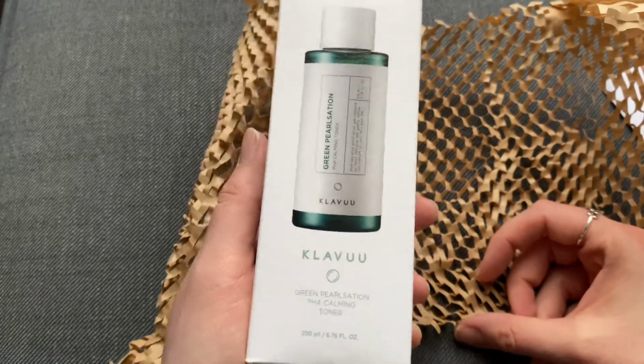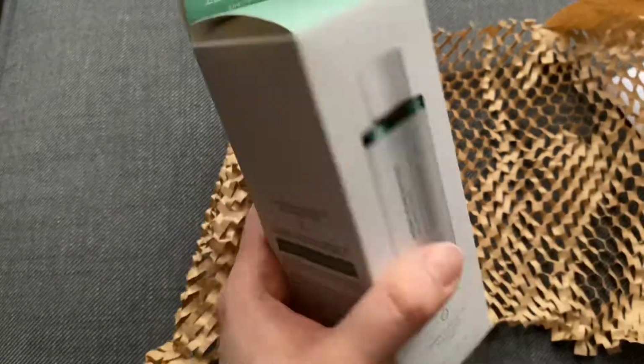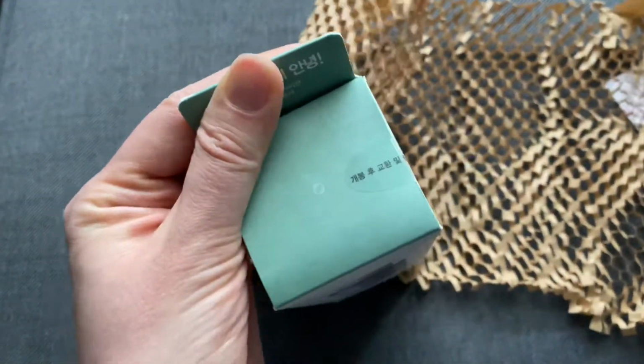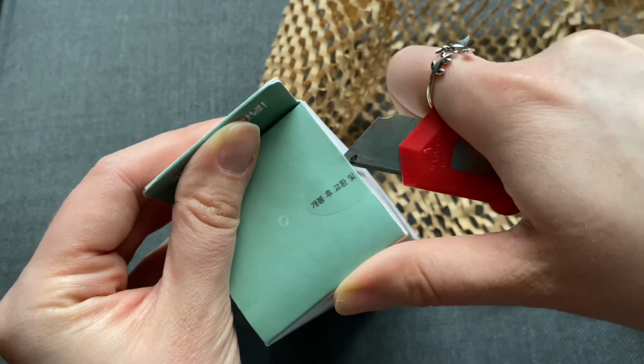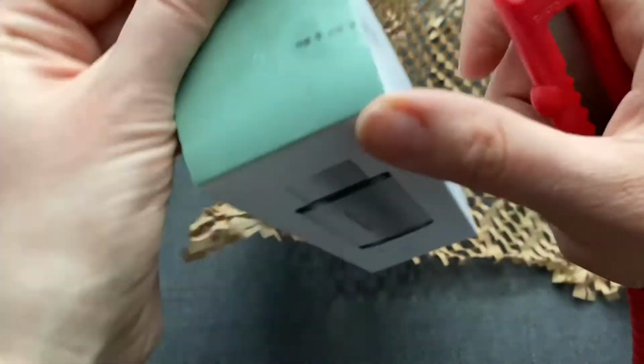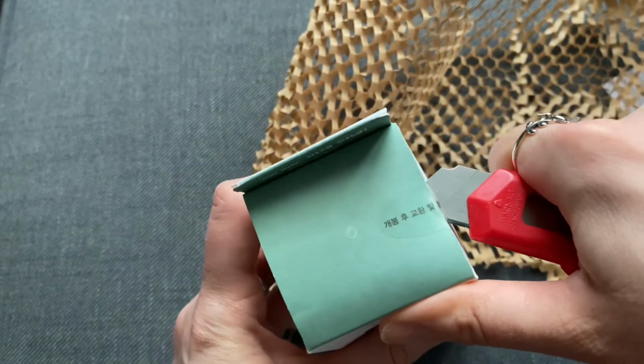Here's the Klavuu Green Pearl Station PHA Calming Toner. I'm curious to see if the toner and the serum are supposed to be used in the same routine, because sometimes, even with a gentle exfoliation, you really don't need two exfoliating products in the same routine. We'll see.